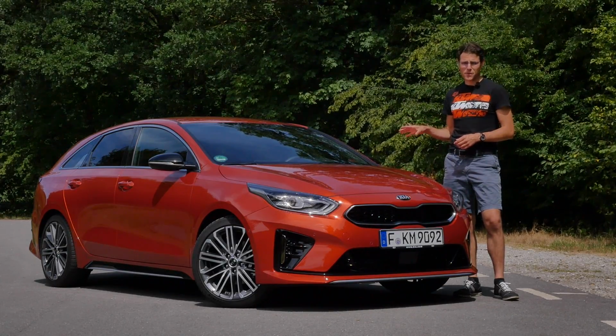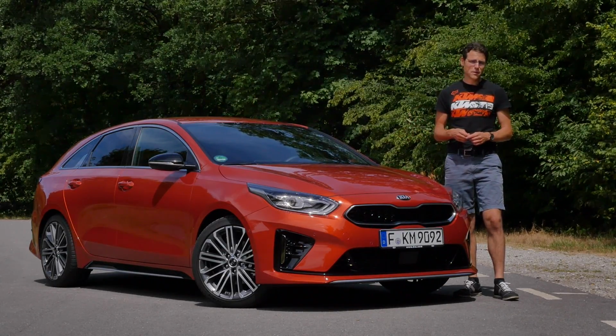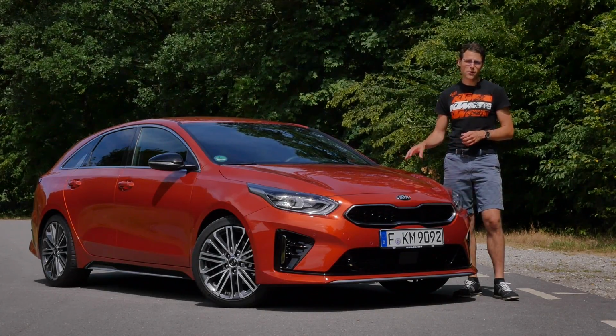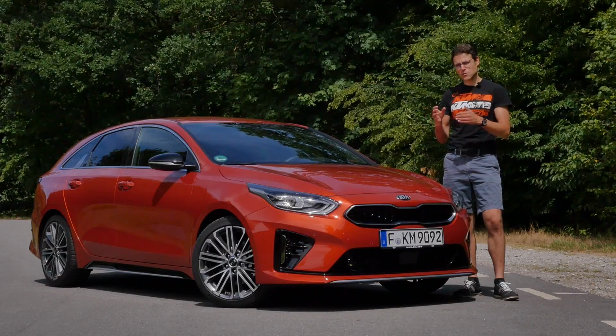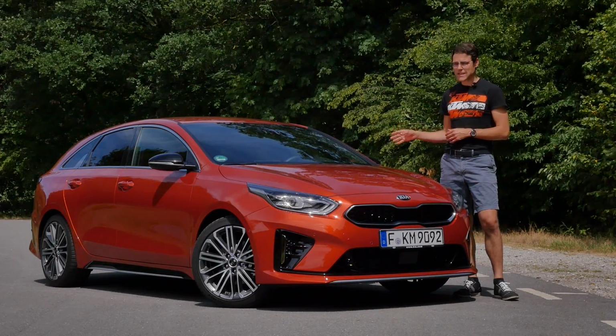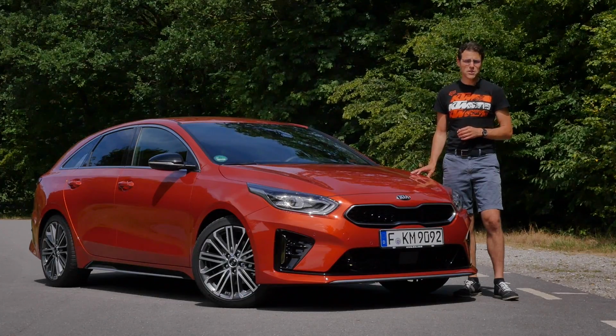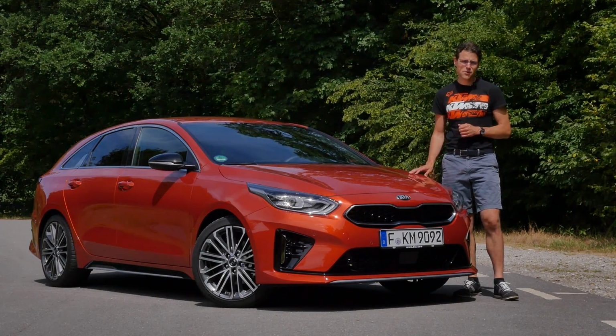It starts already at more than 30,000, for example, in Germany. But the reason is that it only starts with a GT line and also the bigger engine. And then the price difference between the estate, the classic one, and this one here is only about 1,000 euros. So it's actually not such a big price difference.